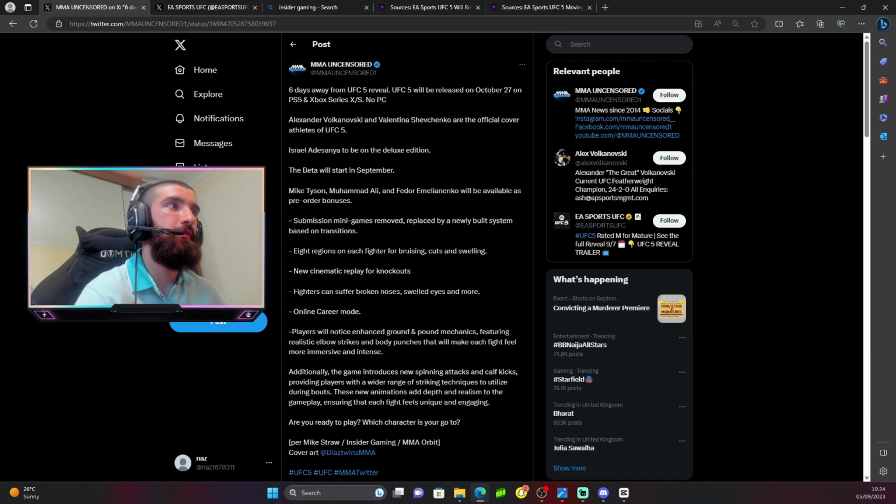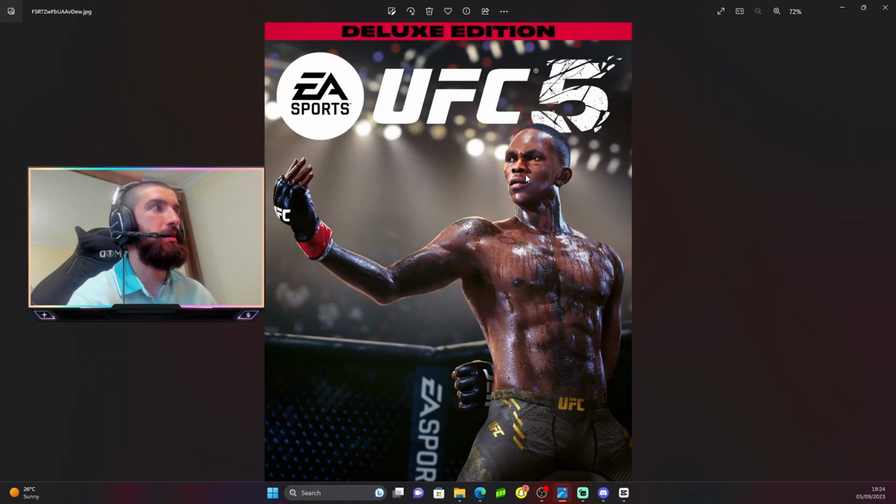Eight regions on a fighter for bruising, cuts, and swelling. Remember how I mentioned earlier that Adesanya had a cut? That basically confirms it. Actually, that looks more like a bruise. So usually he barely gets hit.